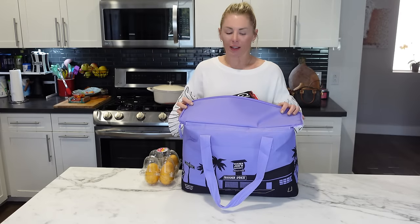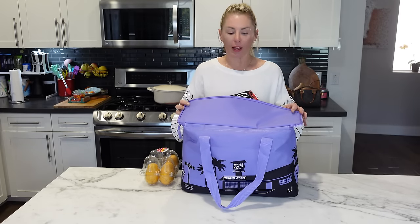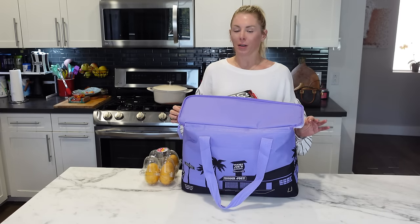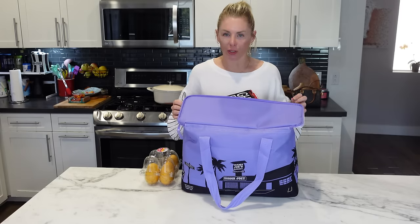I am loving my new insulated Trader Joe's tote bag, and most people call this the lavender tote bag, but I call it the ube colored tote bag today because this week's haul features the returning ube items.